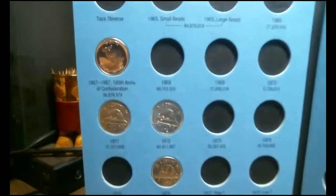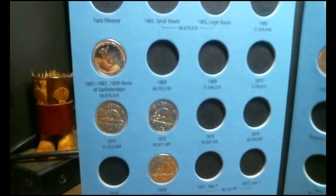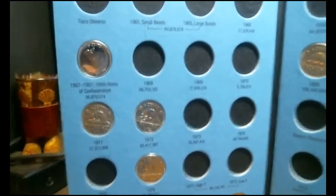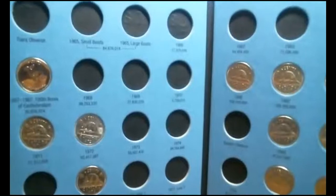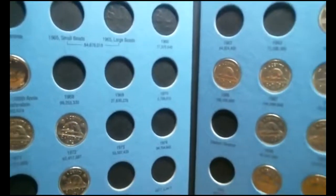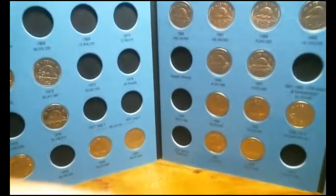There's one that's really proof-like. And no, I didn't want any of these from Liz. She's got a whole row of BU jackrabbits there. But 1967, that was the date I was going to try to come up with. Some more small beads, large beads, different variations.